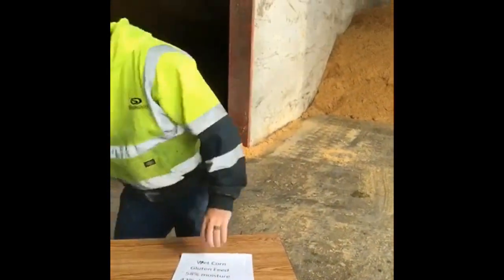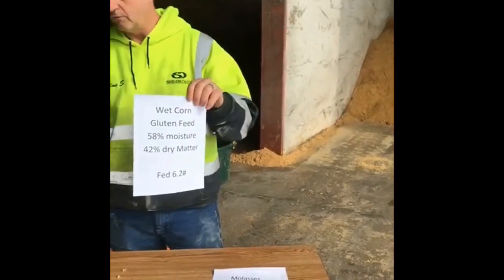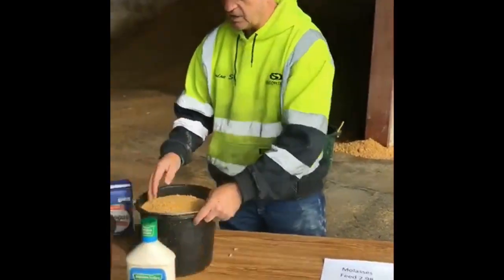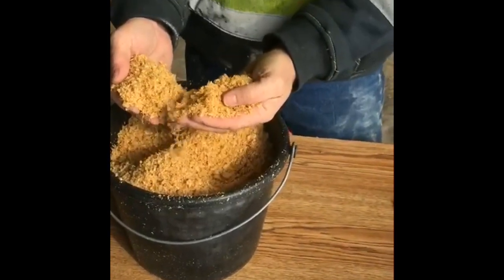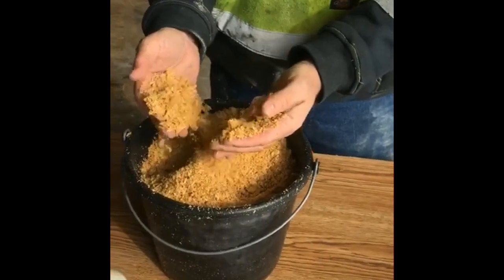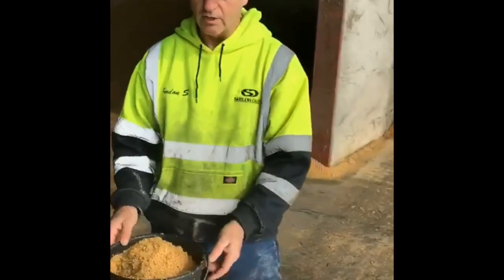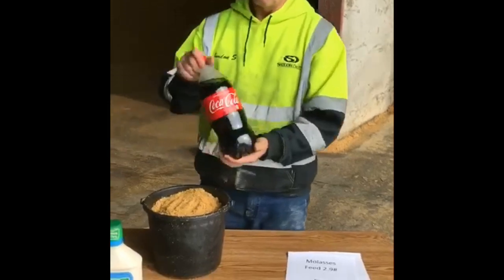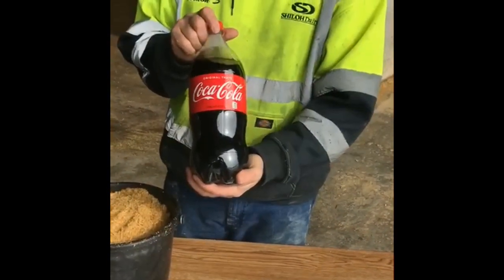The third byproduct that we feed is called wet corn gluten feed. This also comes as a dry product. We're receiving it wet now. They take the corn, they heat it up, it goes through a fermentation and a mechanical process where the starch comes out of it. The starch is then converted into sugars through enzymes, and what's left over is called wet corn gluten feed.